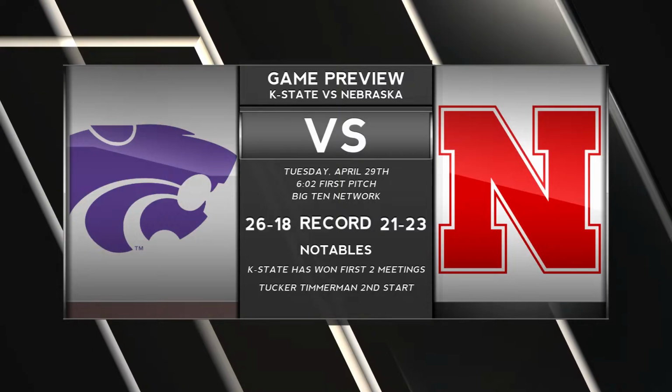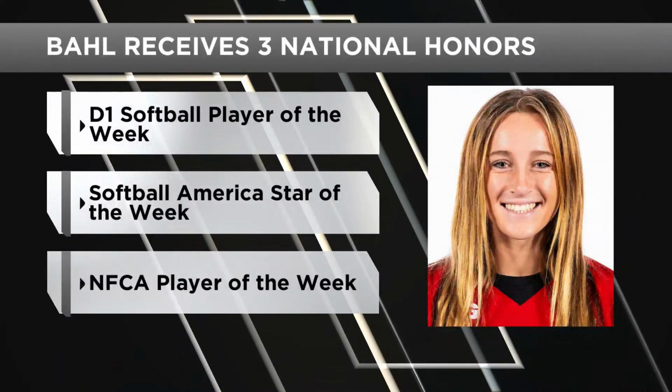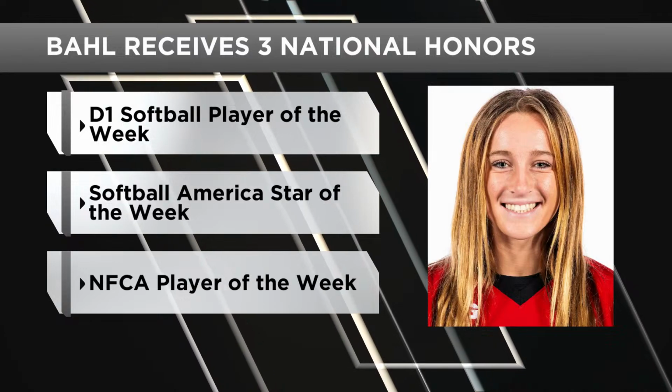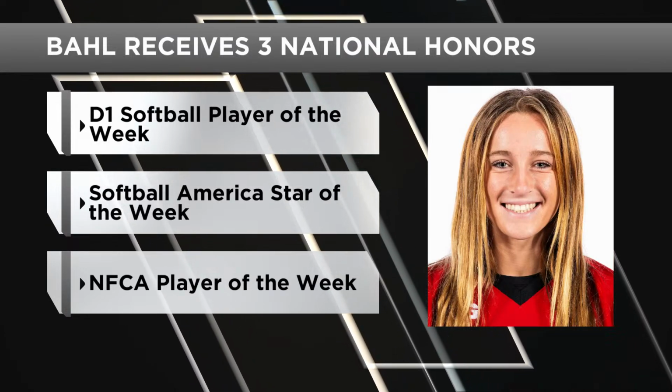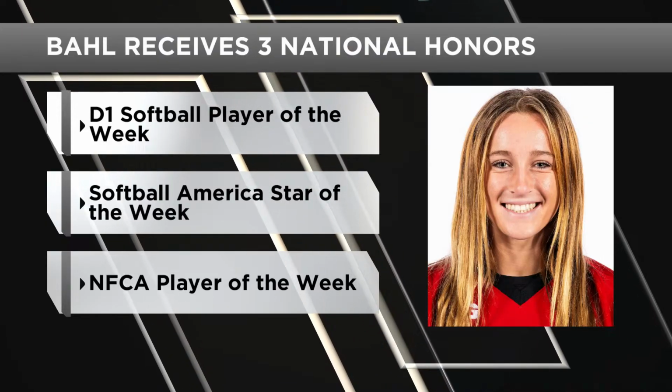Tucker Timmerman will make his second start of the season tonight. He started last week versus Kansas. In softball news, Jordy Ball received national recognition for her performance at Washington this weekend. She was named D1 Softball Player of the Week, Softball America Star of the Week, and NFCA Player of the Week.